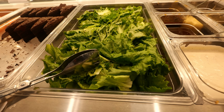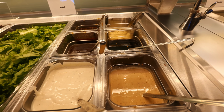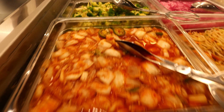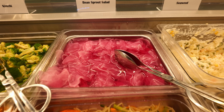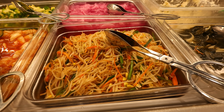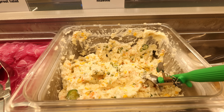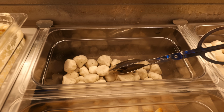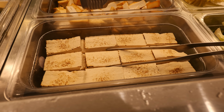Along with the salad greens and your different sauces, the dressing. And this section we got kimchi as well as broccoli. That's pickled radish, bean sprout salad, seaweed, potato salad. Those are fish balls for the shabu shabu with some stuffings inside. That is fish cake along with tofu.